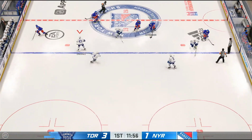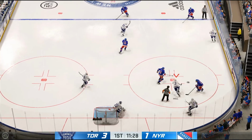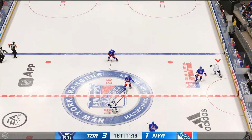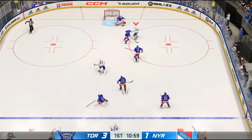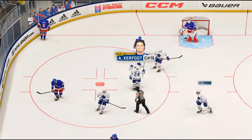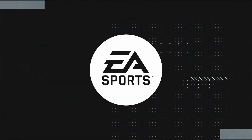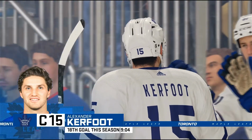Trocheck's won the draw. The Leafs have it from their own end. Takes it to the net! He scores! That's 4 straight on fire! They are so hot right now. Every pass, every shot is right in the perfect place.